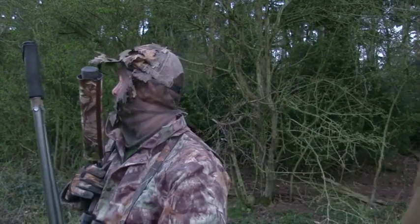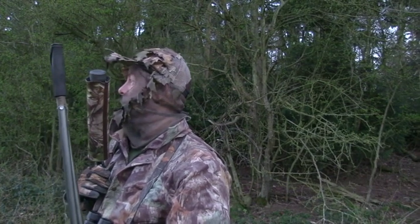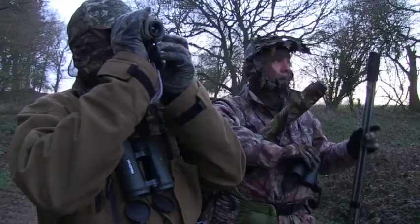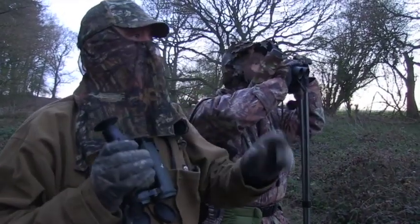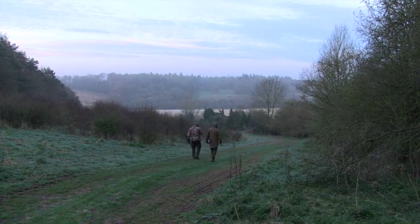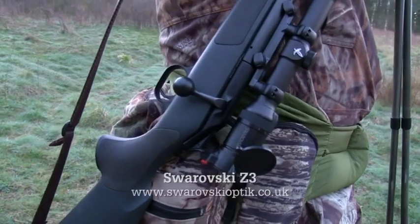Okay. Right. My name's Les Metcalf, I'm 47, come from West Yorkshire. I've shot since I was 14, stalked for the last 20 down here in Berkshire, originally when I was in the army. It's a long way to come, but it's worth it. The rifle this morning's a Blaser 93 and a Swarovski 40-12x50 on top.